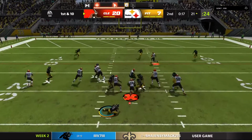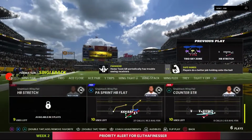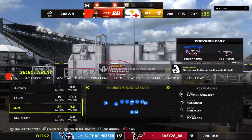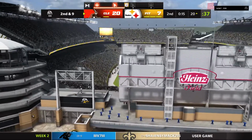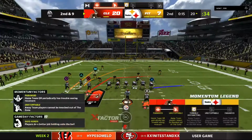On first down, they'll run with Chubb. And he'll be taken down at the 20 after a gain of just 1. Now the Browns signal for the second of their timeouts, as it'll come with 15 seconds to play in the first half. Still 9 remaining on second down.